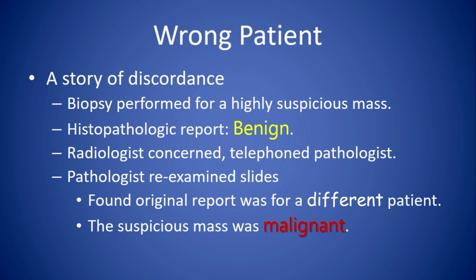One of our radiologists did a biopsy for a very suspicious mass, and she got back a histopathologic result of benign fibroadenoma or something like that. And she was not real happy with that result. So she called the pathologist and explained, and the pathologist went back, looked at the slides, and came back just as horrified as I was when I did the wrong breast, that, yeah, she made a mistake, that she reported on the wrong patient. So just another example of why we have to be very careful about correlating our imaging and path results.